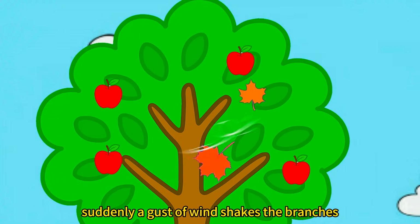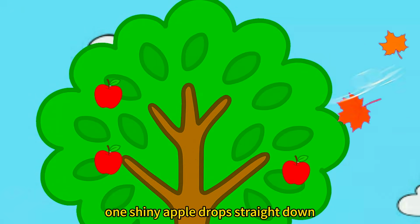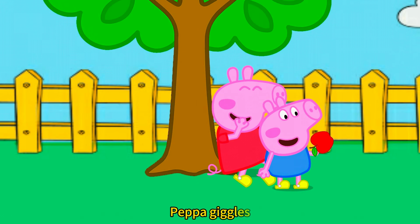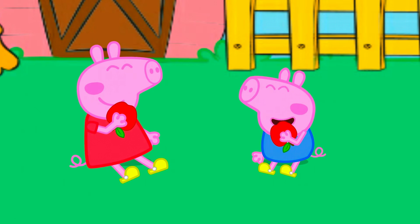Suddenly, a gust of wind shakes the branches. One shiny apple drops straight down, rolling right to Peppa's feet. George picks it up proudly, holding it like treasure. Peppa giggles. The two share the apple, munching happily under the tree.